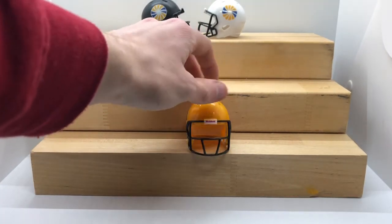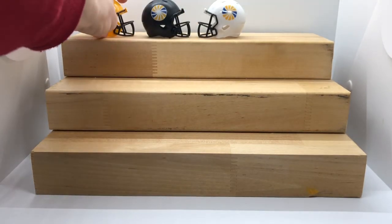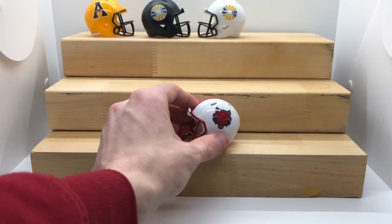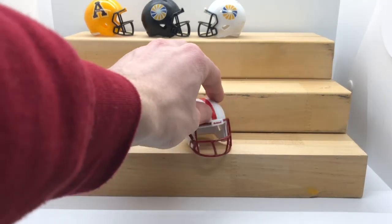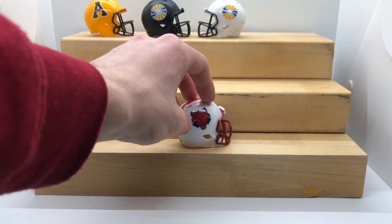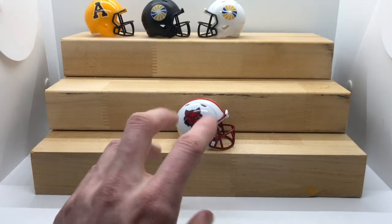You only get 1 in the base 12 lid set. I'll put that right up there. Another team that you'll get quite frequently, that some people rather enjoy, the Arkansas State Red Wolves. And this mask right here is painted. I don't like when you see reference images on Google or on the Red Wolves website. You'll see that the mask has a more red that pops.